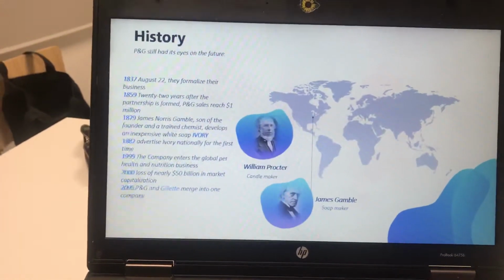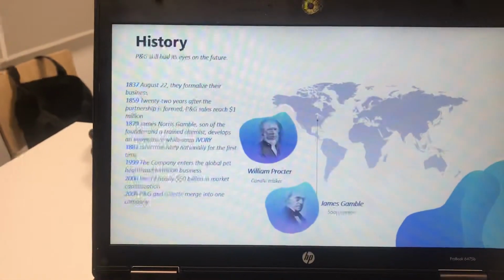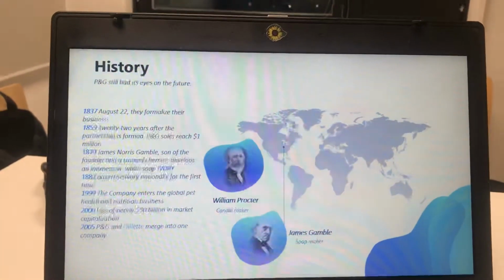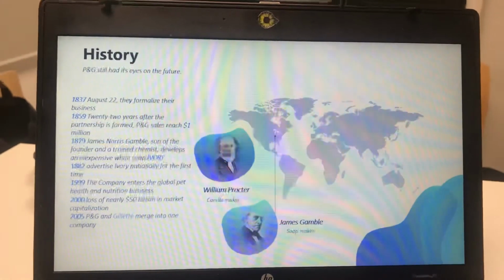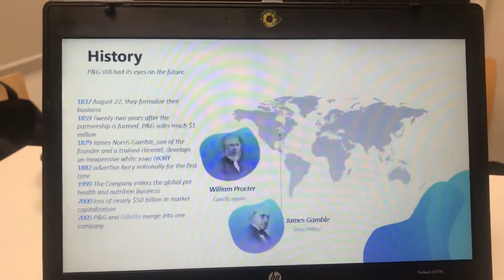In 2000, they had a loss of nearly $50 billion in their markets, but they fixed that by increasing their brands and categories. And by doing that, their sales increased by 40% and they doubled their profits.